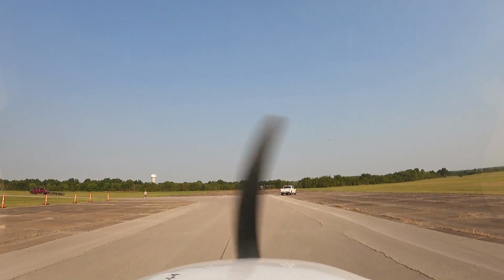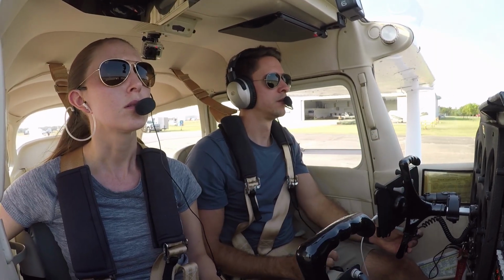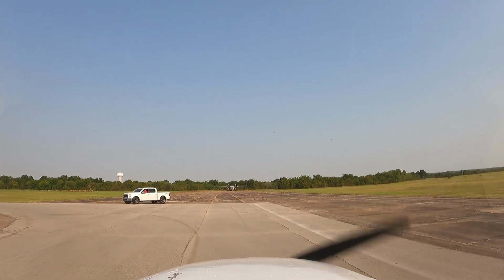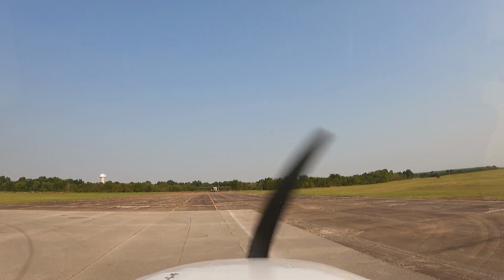Downwind. Do we want to shut down and push? Hey, if you want to make your spin right here on this good pavement and then just push back. That's what we were just thinking. You want us right here at the end of this gray part? Roger that. You got it. Welcome to Okmulgee. Thank you.